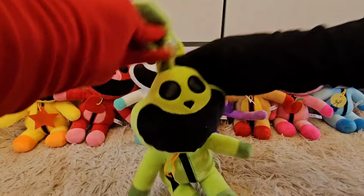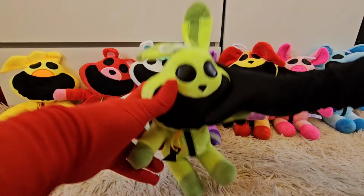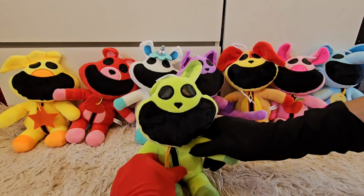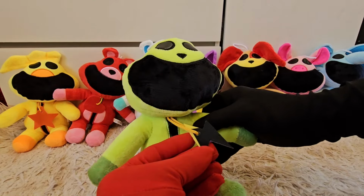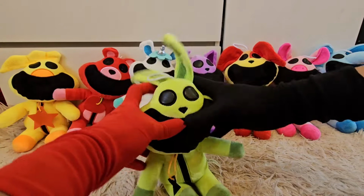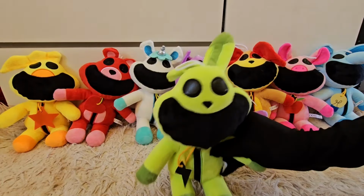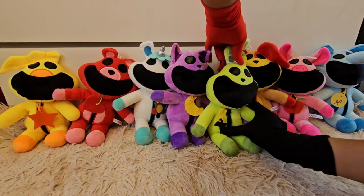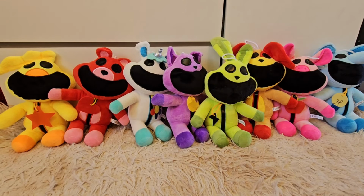So, from the word Hoppy, he's hopping. So, is he a kangaroo? No, he's a rabbit or a bunny. It's a green rabbit. It's Hoppy Hopscotch. Yeah. And he also has a necklace. What necklace is this? It's a thunderbolt. Oh, it's a thunder. See? So, hi from Hoppy Hopscotch. Wow, look at that. We have completed already our collection of Smiling Critters plushies, guys.